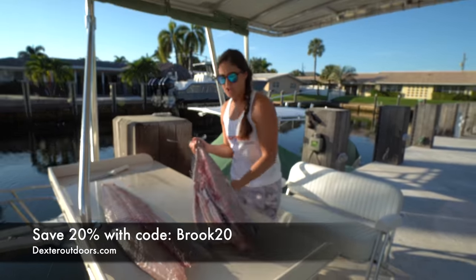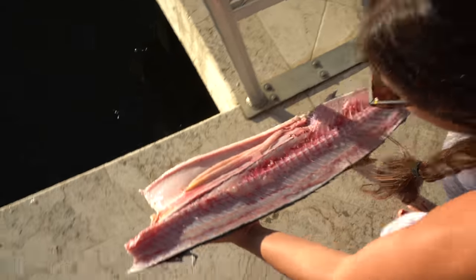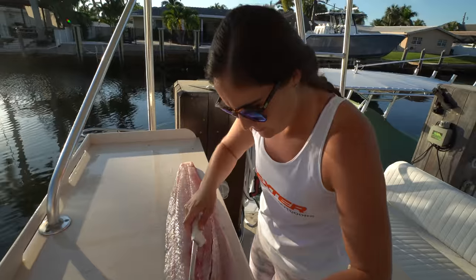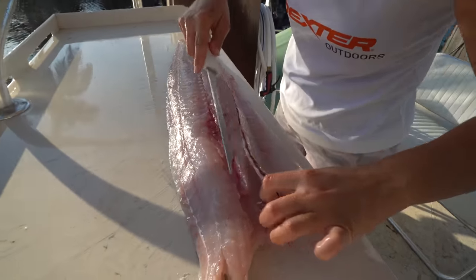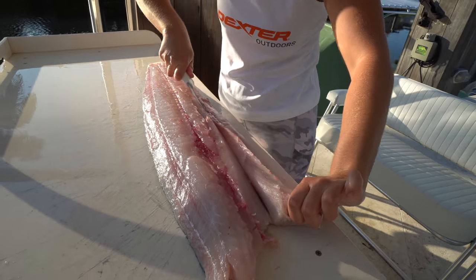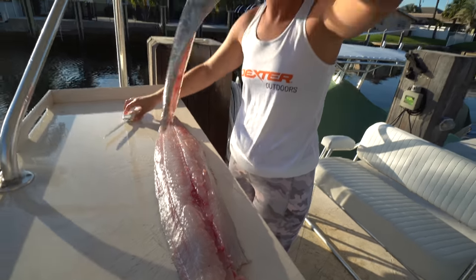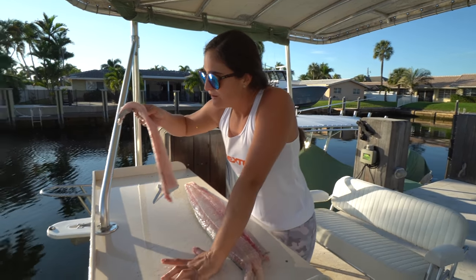I'm gonna move this guy off the fillet table, and I'm gonna just set him on the floor while I skin the rest of that side. There's a lot of hungry catfish waiting down there, ready for the carcass. Now we're going to remove the stomach section. Just like that. That's that belly lining as well as your bones are in there. Watch this, ready?